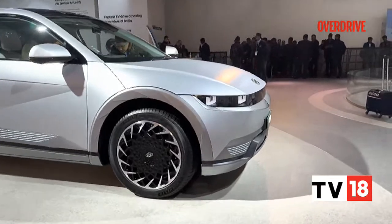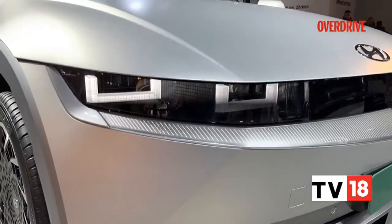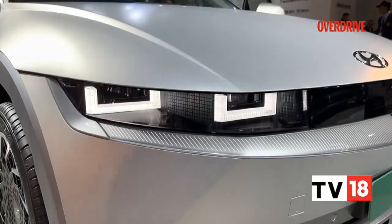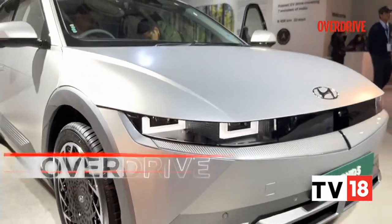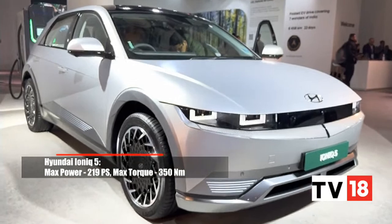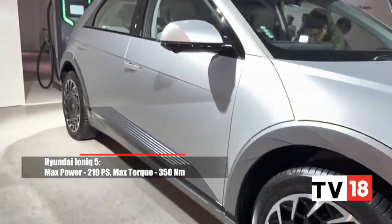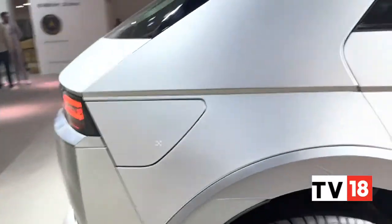I mean, just look at those DRLs. Look like small Lego units, pixelated lights. It just looks so nice. It's so refreshing compared to everything that we've seen in the EV space. And mind you, EVs usually want to try something different than the conventional cars that we've seen, but this one really takes it to a whole new level.